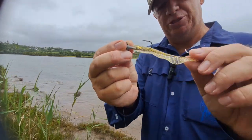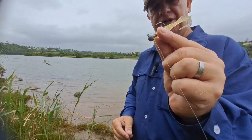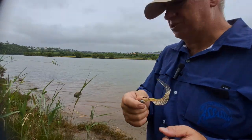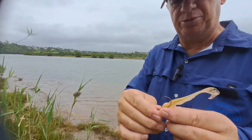Ironically, my daughter says it reminds her of a spoon. Too much biology at school nowadays. Just using a little quarter-ounce jighead, probably about 2.0 or so. There are no real rocks, a couple of rocks in there, nothing major, so no reason to go weedless here. Get as much point out as possible.